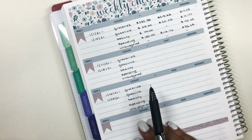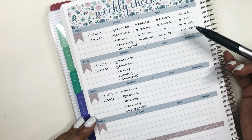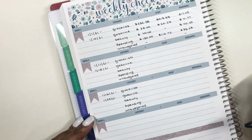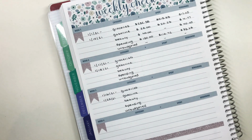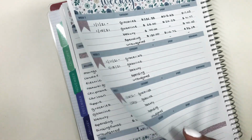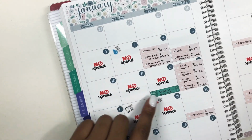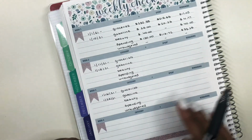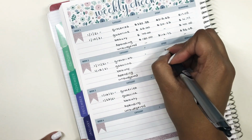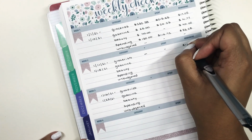So let's see what we spent in groceries. I do have a remaining, which I think you guys can see, of $17.05 for groceries from week 1. So let's see, week 2, did I do any spending on groceries? I don't think that I did. So from the 11th through the 15th, I did not spend anything in groceries, and I didn't add anything. So I'm going to leave both of those blank. And the remaining was still the $17.05.